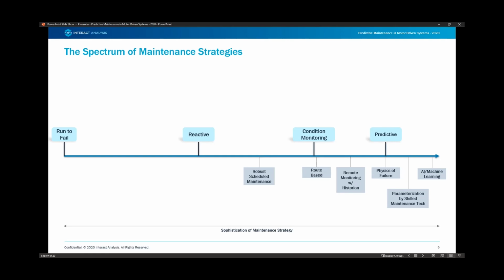The reason that I have parameterization by a skilled maintenance tech here on the right as being more sophisticated is that a lot of these skilled maintenance techs who have experience in these non-well understood applications know the behavior of how these motors and how these assets are supposed to perform. This automatically takes you into a more sophisticated area if you have someone that's skilled, with the knowledge and expertise on knowing exactly when these motors are going to fail and being able to predict out as much time as you have. That's why I consider it slightly more sophisticated than physics of failure.